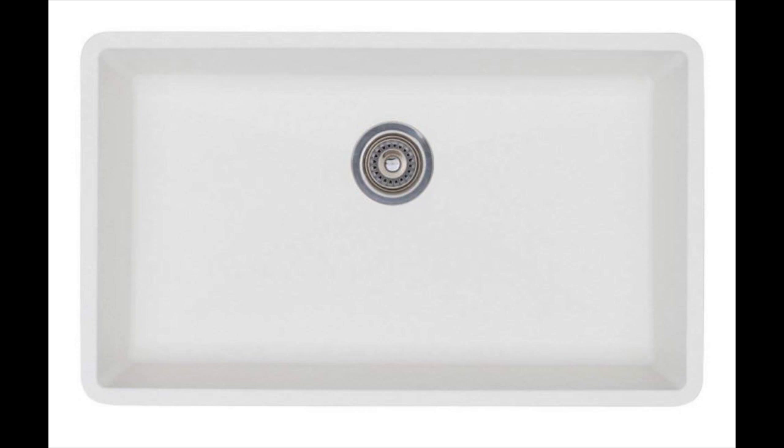The Blanco Super Single Bowl is resistant to scratching and chipping and stains. The only downside is that it does not come with a drain. Its sizable 32-inch design makes it great for any house size. If you're looking for a granite composite sink to complete your kitchen, this is your best bet. Install as an undermount with the included clips.